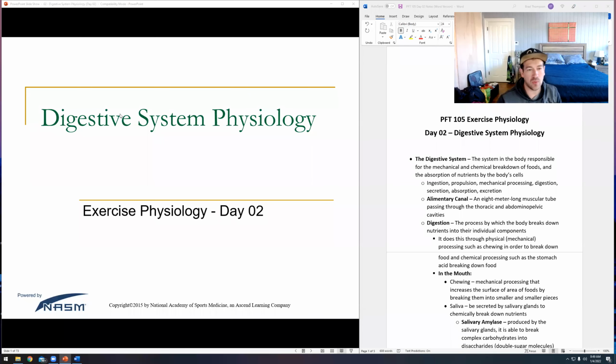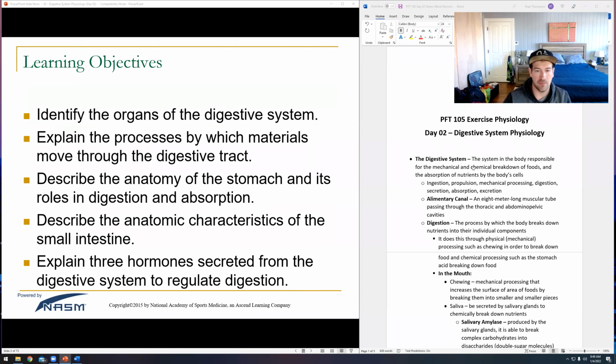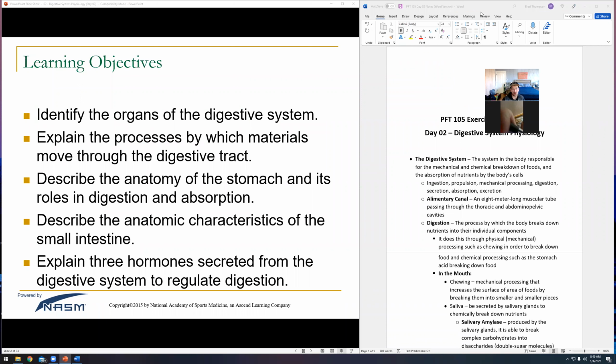All right. So today we are working our way through the digestive system. This is day two. Objectives today, we got a lot of them. We want to understand all of the individual organs within our digestive system, the processes by which we are going to move those materials around through the body. So we are going to sort of track the journey of food, which is why I warned you yesterday, it's going to get real gross today.